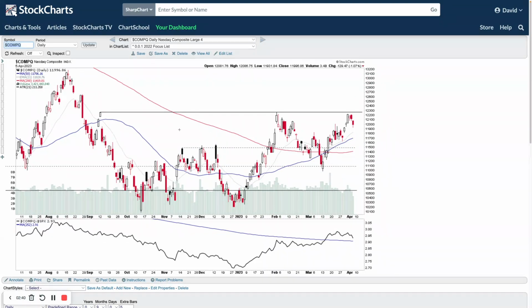Whereas the Nasdaq Composite is still underneath that stage 2 level. As you can see, we've got 3 pivot highs here now to watch for, giving us a significant line. So this is our potential stage 2 level now, around this 12,300 level. If we can get a strong move up through there, potentially the Nasdaq Composite would then be moving out into stage 2 also.